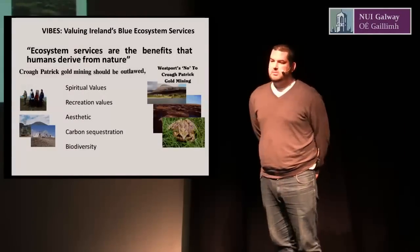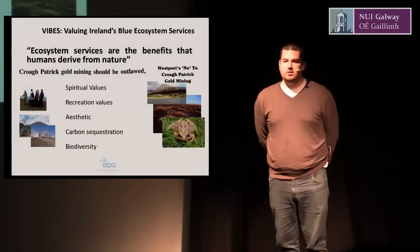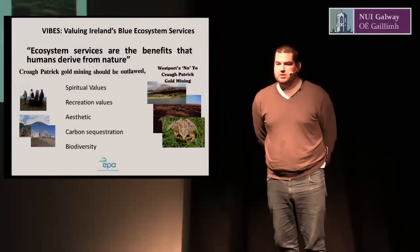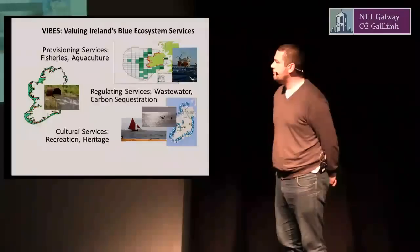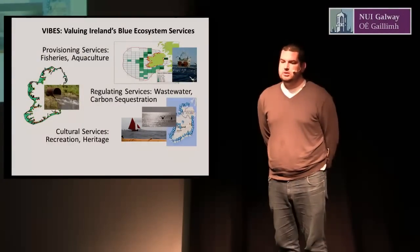There are blanket bogs on the mountain, and these take up carbon very slowly, but if they're exploited, they can also let carbon into the air, and this is contributing to climate change. There's also biodiversity on the mountain. It's a proposed National Heritage Area.